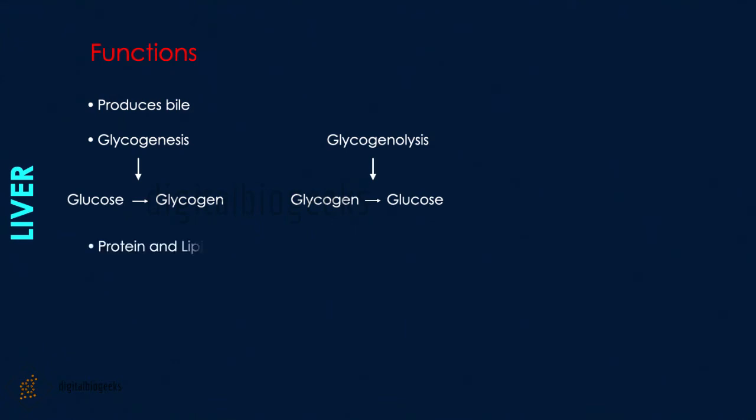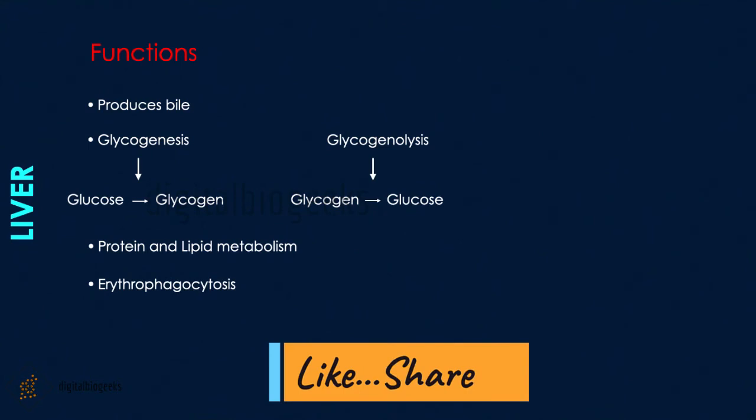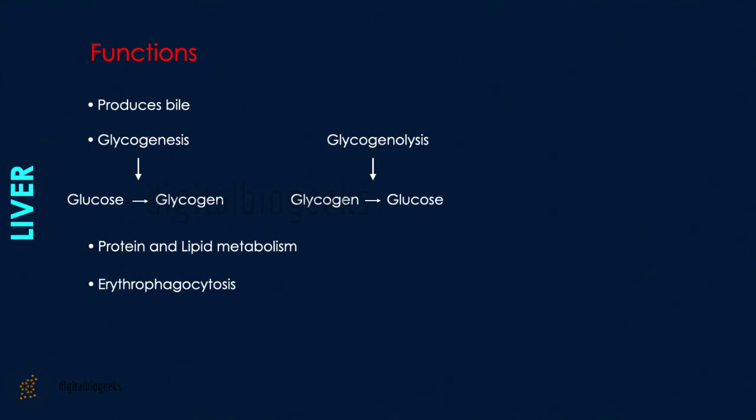Liver helps in protein and lipid metabolism. Liver helps in the destruction of old red blood cells. It is called erythrophagocytosis. RBC's lifespan is 120 days. Erythrophagocytosis is performed by Kupffer cells which are present in the liver. These Kupffer cells are a part of the body's immune system by destroying the bacteria and bacterial endotoxins. When we get a cut in our hand or anywhere else in the body, bleeding will be there. But after some time, this bleeding stops. This is due to blood clotting. This clotting is possible due to the clotting factors produced by the liver.